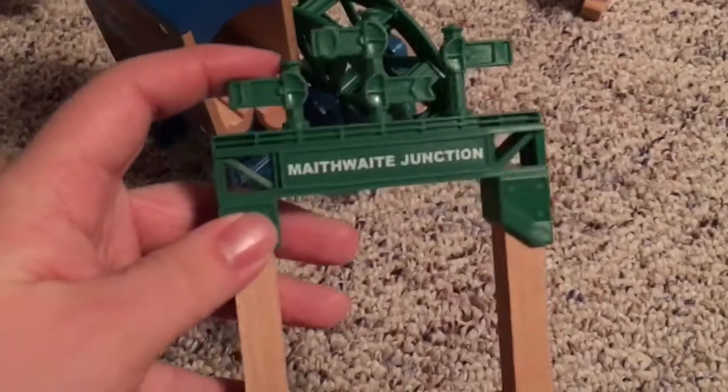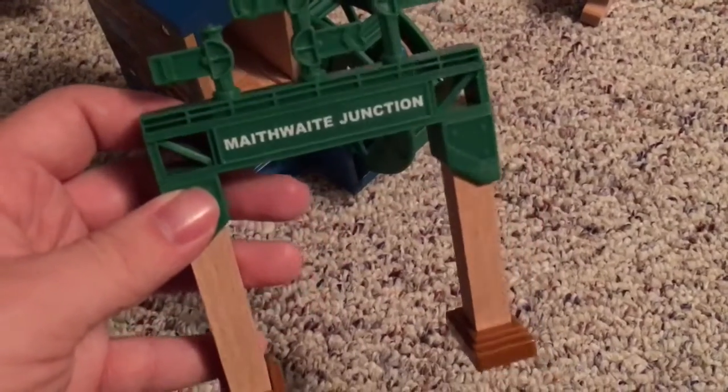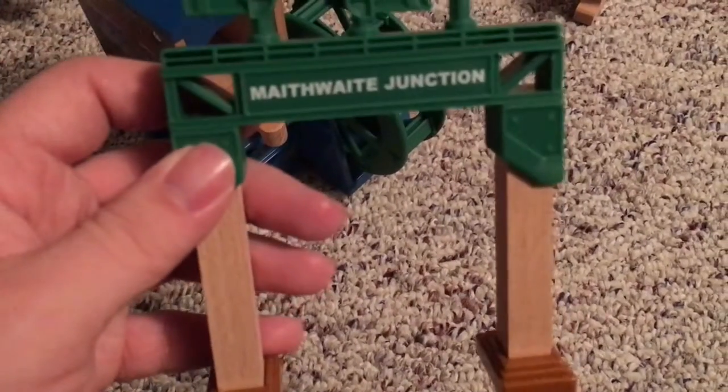I really do find this random, as Mayflight doesn't have a junction, but I honestly really do like this piece, so I can't really complain too much. And I really do like the brown bottoms of it better than the green ones that came with the Arlesburg one, so this is a plus.